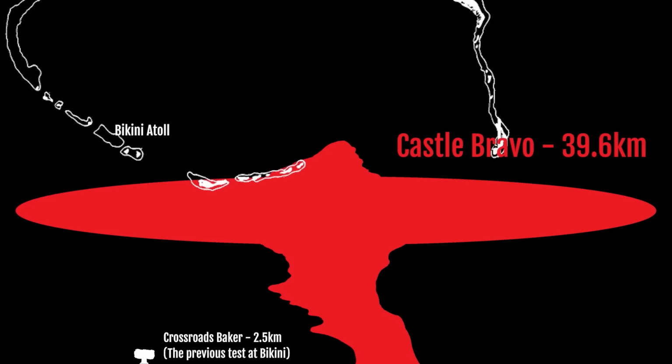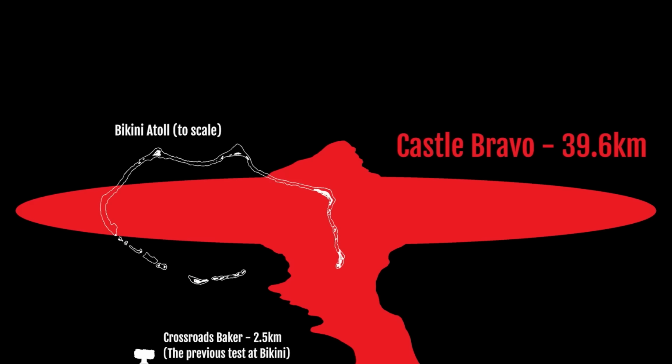Wind shear aloft carried the head from the detonation point, contorting and bending the stem to the north, itself being wider than the Hiroshima cloud was tall. Naturally, being America's largest test, one would be right to assume it produced one of the largest clouds. But was it the largest?